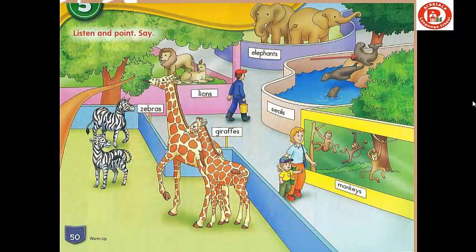Okay, this was the sound of the seal. Excellent. Now, let's see, what do we have here? Would you open your book, please? Yes? Okay. We have here zebras. Excellent. And we have here giraffes. Excellent. Supers.